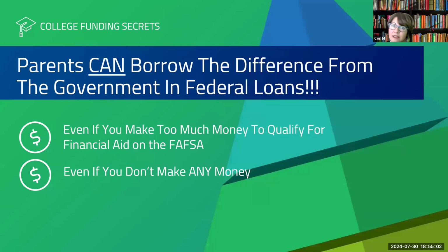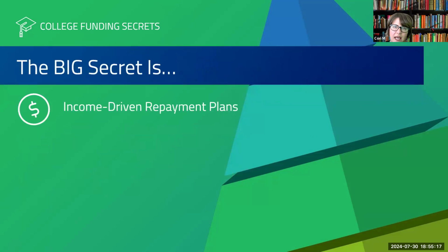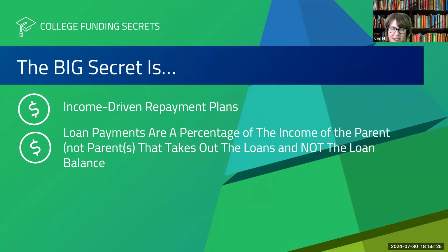Okay, we aren't saying that we necessarily agree with this. We aren't saying it's right, but it is what the government is doing to solve the problem of the high costs of college. And the big secret behind that is income-driven repayment plans. If you don't know what an income-driven repayment plan is, you're going to be very glad that you're here. The loan payments in an income-driven repayment plan are a percentage of the income of the parent that takes out the loans, and not a percentage of the loan balance.